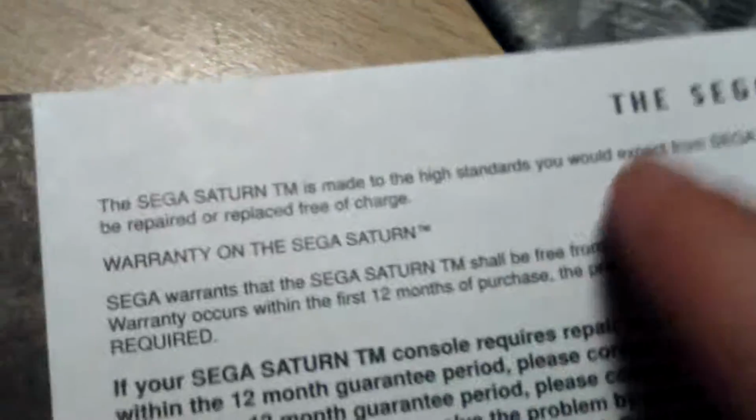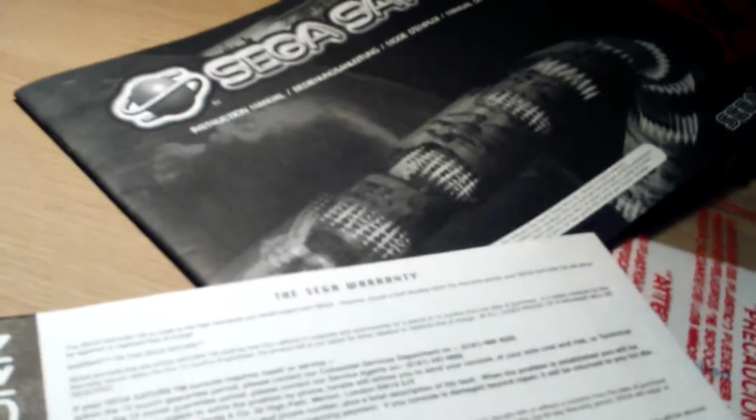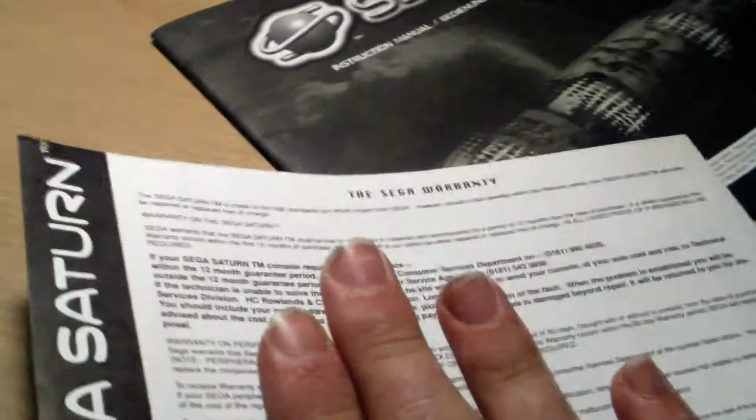Plus, this has the warranty. And, you know, the warranty being what it is, this is very important, and I'm glad that I bought this, because as it says here, the Sega Saturn is made to the high standards you would expect from Sega. Well, that's really reassuring, because I was kind of worried that the Sega Saturn wasn't built up to those standards, but now I have the warranty. I've been assured that it is good, and it is made by Sega, so that is fantabby-dozy. Certainly worth the £1 I paid for it. Excellent, as I haven't got a boxed Saturn. I know I'm letting people down, but I really wish I had one.